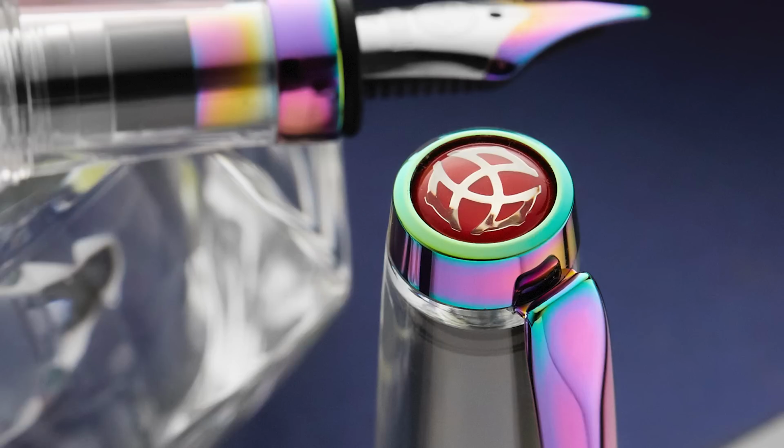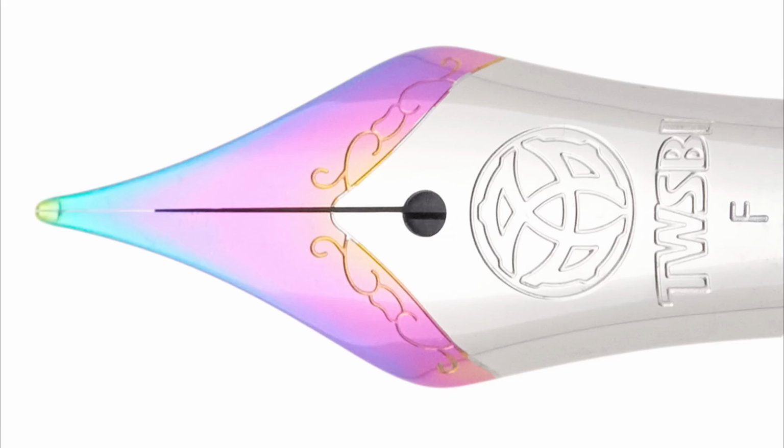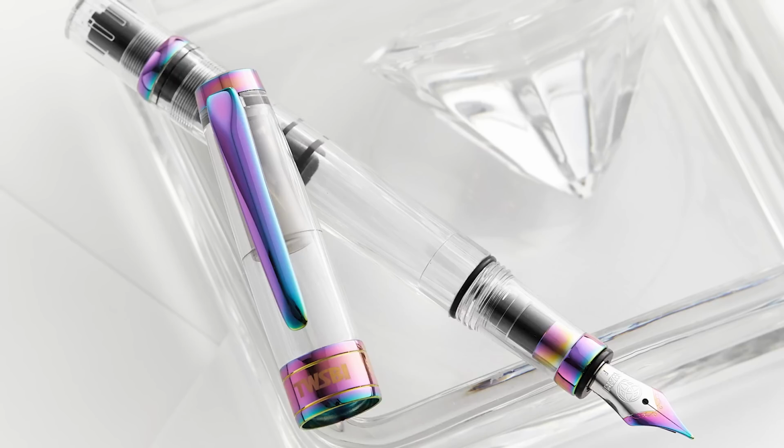Let's make that happen. But anyway, this looks great. A little pricier, obviously, because of the trim and the nib and all that kind of stuff. But it looks so sharp. And I love the Iris because the rainbow effect on it looks so good. It doesn't look, I don't know, manufactured. I mean, it is totally manufactured. I don't know the right words to say, but it just looks really crisp.